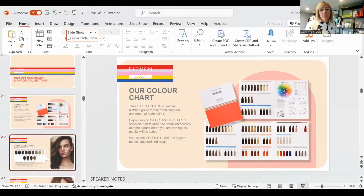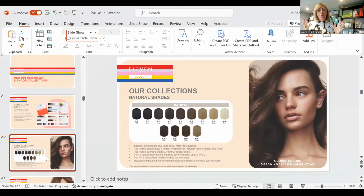Right, so we've got natural tones to start off with. So you've got your 1O, 1N. We've got numbers and letters on all of them, so if you're into your numbers and you understand those, or your letters. Because we've got a liquid demi and a permanent cream colour, I do tend to find that working with letters in demi works well for my brain, and then working in numbers for permanent seems to work for me, but that's just my tip for you.